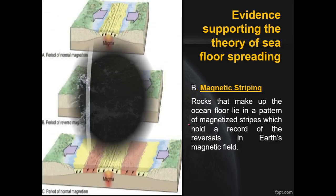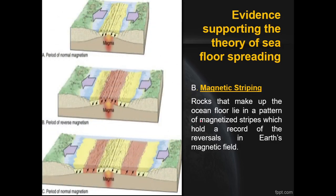Then you also have magnetic striping. If you're not aware, in the Earth's history, our magnetic field has actually changed, or our magnetic polarity is a better term. So currently we have our North Pole and South Pole, but that's not always the case. There were instances wherein they were reversed. There were also instances where they were not completely reversed, but they shifted a bit before returning back to the old position. That is because our inner Earth is dynamic.